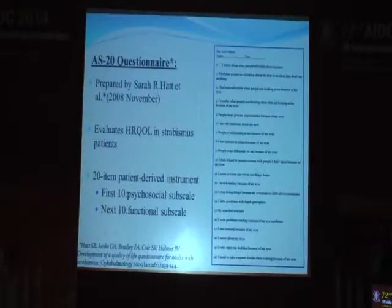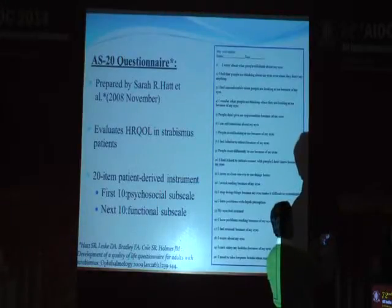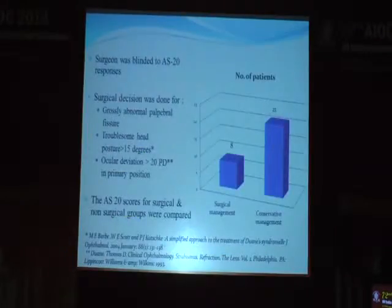The AS20 questionnaire evaluates the health-related quality of life in strabismus patients. It is a 20-item patient-derived instrument where the first 10 questions deal with the psychosocial status of the patient and the next 10 talk about the functionality of the patient's eyes. It has a 5-point Likert type scale used for responses ranging from never to always. A score of 100 and 0 indicate the best and the worst quality of life respectively. The surgeon was blinded to the AS20 responses.